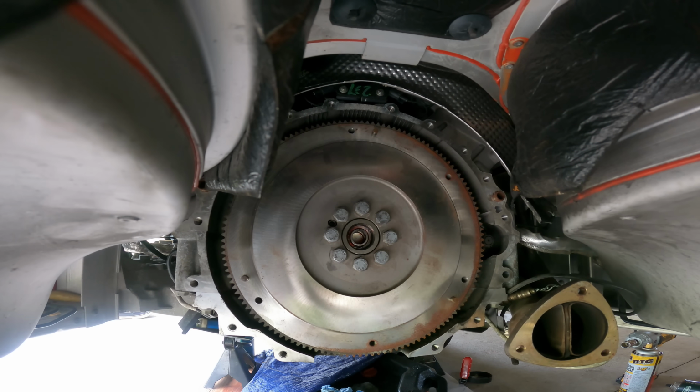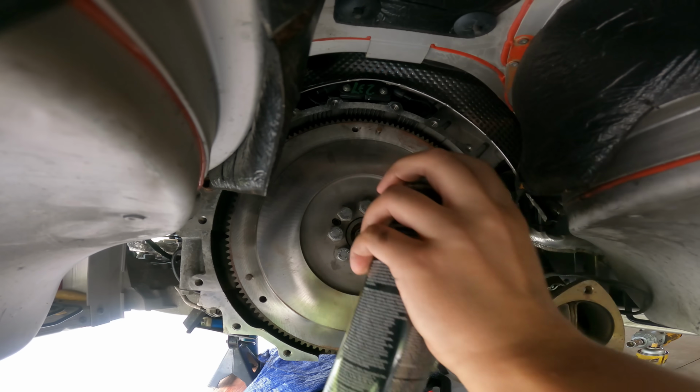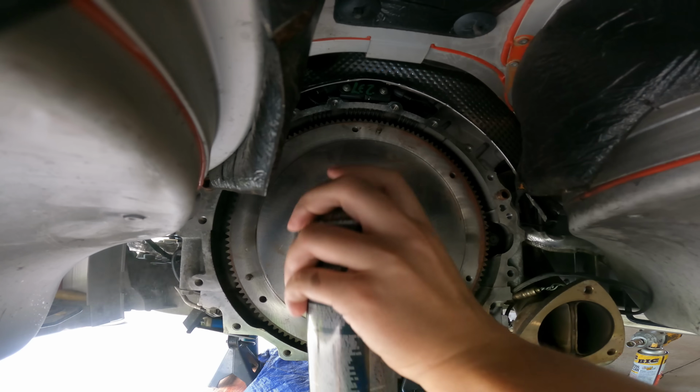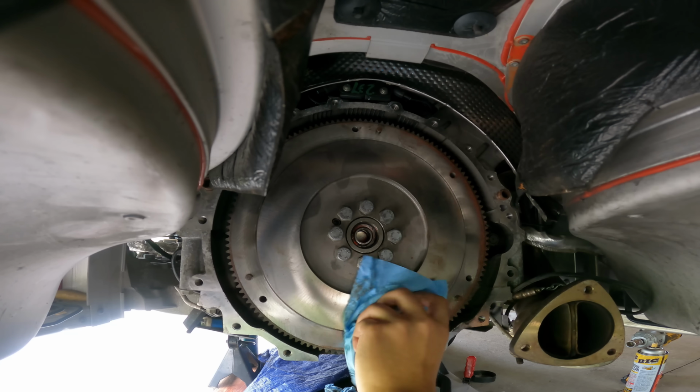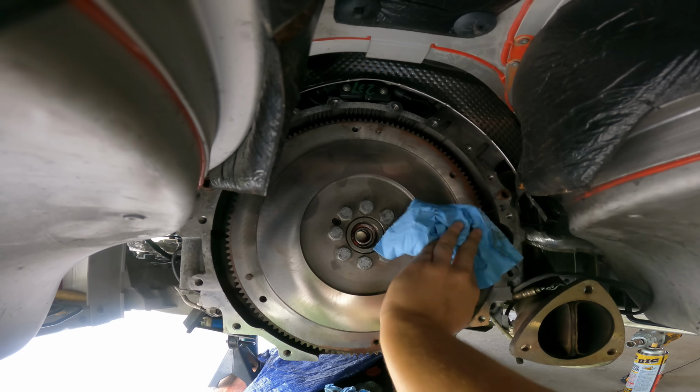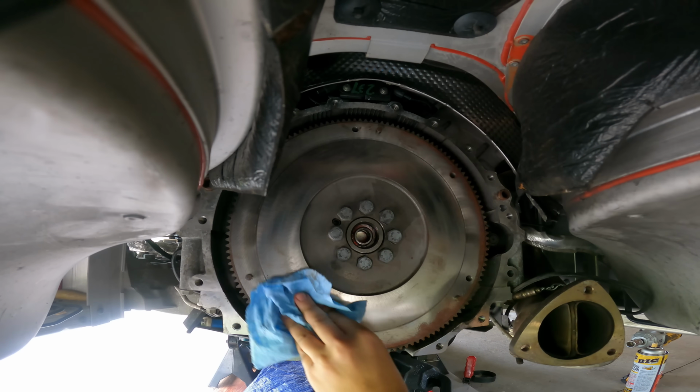All right, ready to put the clutch in. And now before I put the clutch on, it's a good idea to just do this real quick. Just clean this area of the flywheel off because I've had my hands on it and you just don't want any grease or anything. So a little bit of brake clean, go around.